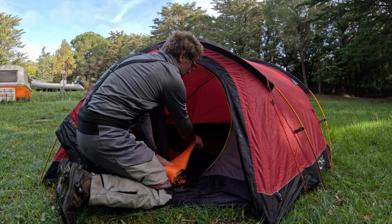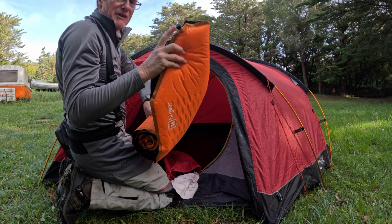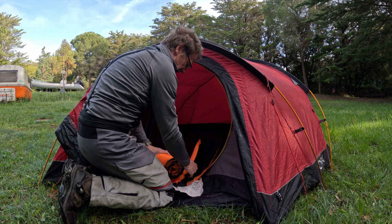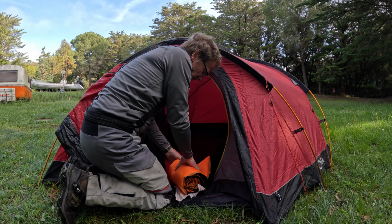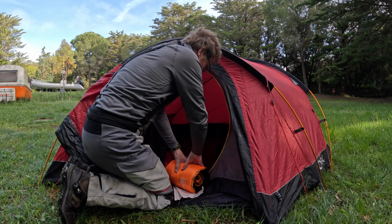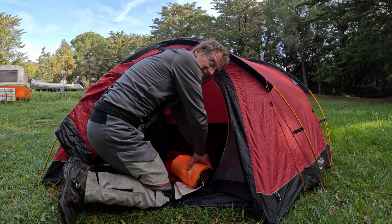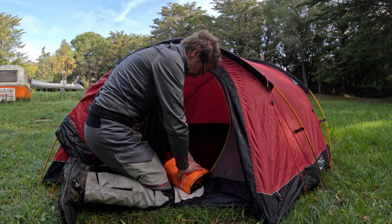This is the second one of these I've had. The first one, after quite a few years of use, the thread on the brass valve stripped, so it wouldn't seal off properly, and over the course of a night it would let all the air out and I'd be sleeping on the cold ground. It generally insulates you pretty well, this cheap old mat.